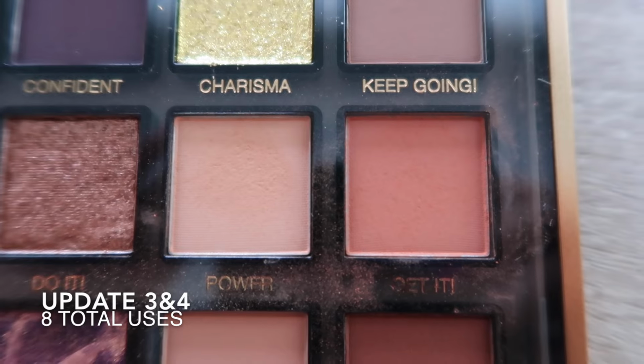So we'll see, maybe with a tan in the summer, it'll blend a little bit better, but I just have not devoted the time to that one. Hopefully soon, maybe when one of the other matte shades gets rolled out, I can focus on that one being my crease shade. But like I said, I only used that once, so I definitely need to pick up the pace on that one.